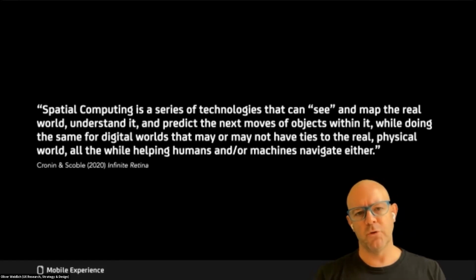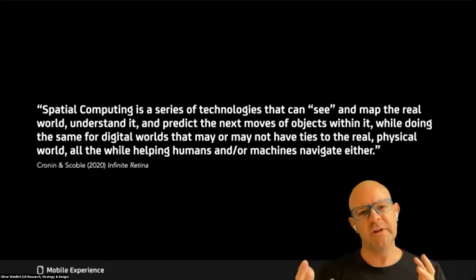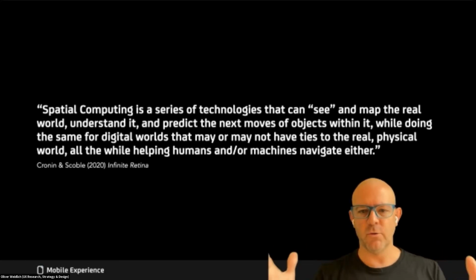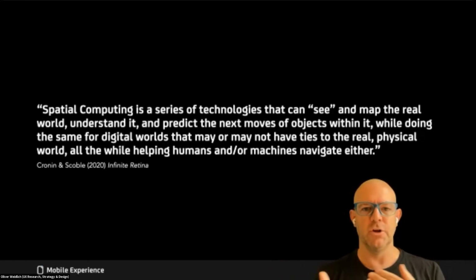There's a great book called The Infinite Retina by Cronin Scoble that came out last year. And it talks about this whole new era of computing. And really, it's talking about how we combine a range of things to bring a new level of interaction between the physical world that's out there all around us and the digital world, which we as UXers have been used to designing and trying to understand.